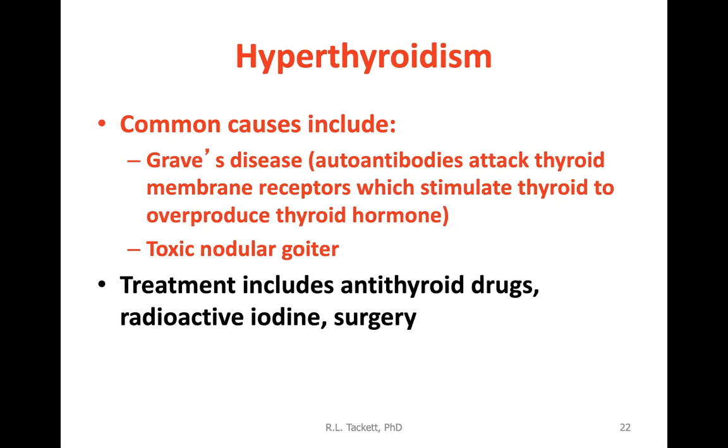So one is surgery. One aspect is we go in, and if it's a tumor or something like that, surgically go in and remove it. If we remove too much, the person becomes hypothyroid, but that's usually not too much of a concern because we can effectively treat the hypothyroidism with drugs.